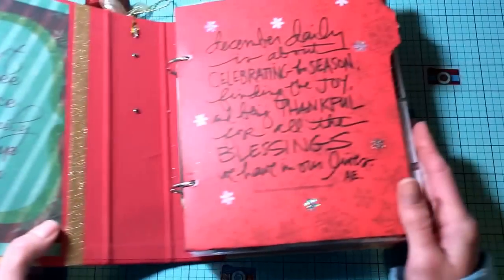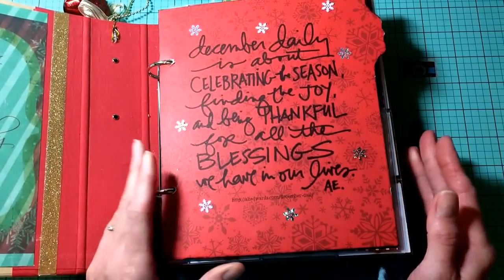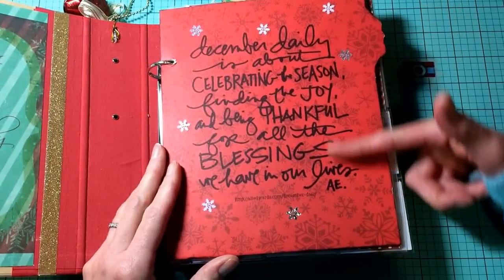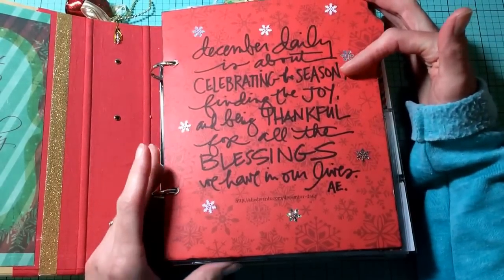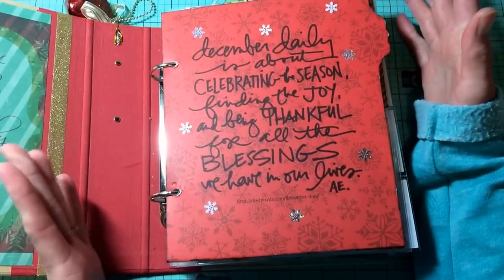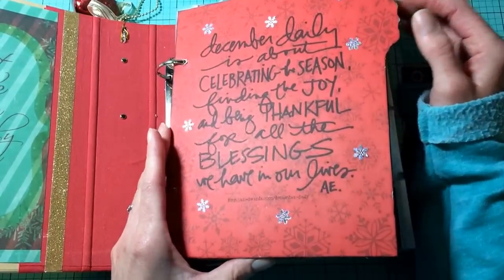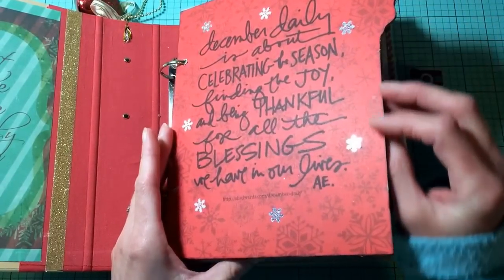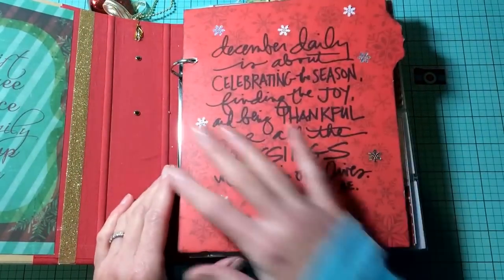And because it was my first time doing a December Daily, I found online Ellie Edwards' description of a December Daily, where it says December Daily is about celebrating the season, finding the joy, and being thankful for all the blessings we have in our lives. I thought that was very pretty. So I printed it out on paper, and then I cut it out and put it on the chipboard tabs that come with the book.